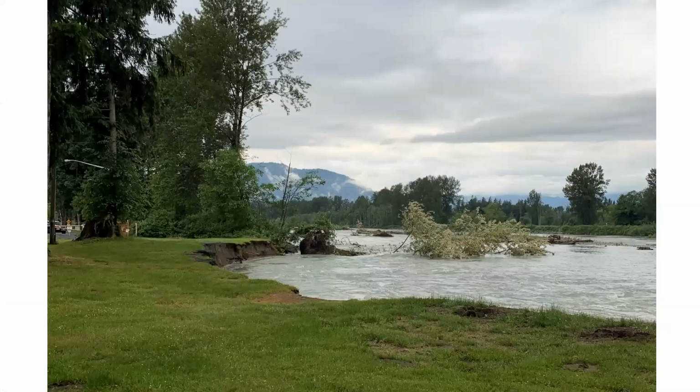This is the opposing view. You can see large trees were coming down, further destabilizing the bank. This particular tree has fallen down into the river and is not budging. It's still there, and it's causing some safety concerns.